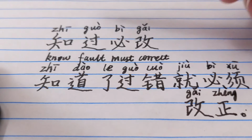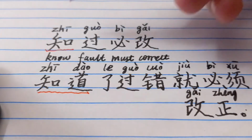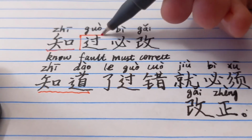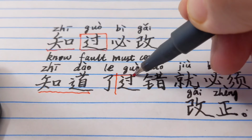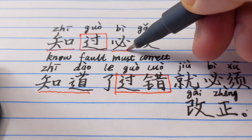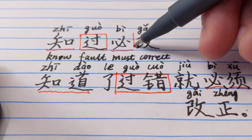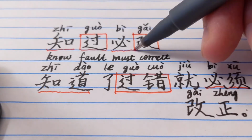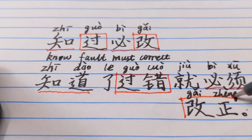of saying this. 知 means 知道，过 corresponds to 过错. 必 corresponds to 必须. 改 is the same as 改正.